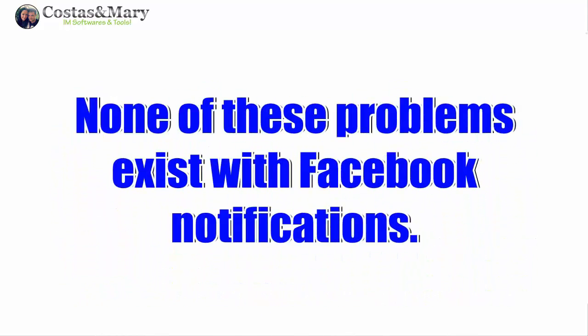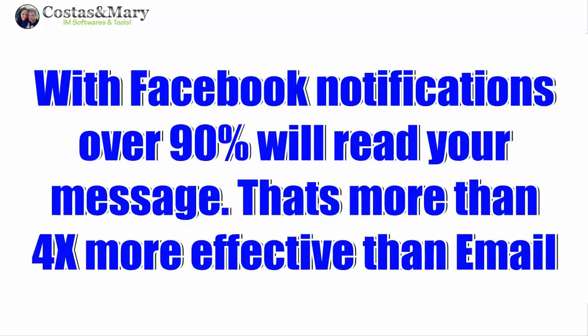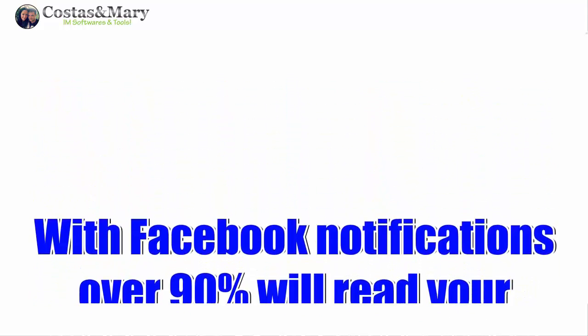However, with Facebook notifications, none of these problems exist. There are no spam filters with Facebook notifications. Facebook itself is not going to tell you what kind of text you can and cannot send with a Facebook notification. And people compulsively click the notification icon as soon as you send them one. Because of these things, a notification gets an equivalent 90% plus open rate. If you send out 1,000 notifications, 900 or more of those notifications will be open and read. That's right, Facebook notifications and sending them to contact your list is 4 times more effective than traditional email marketing.